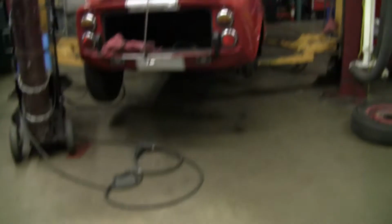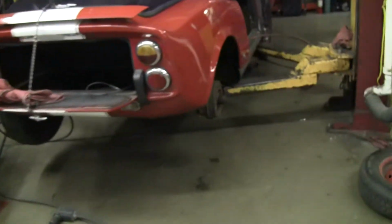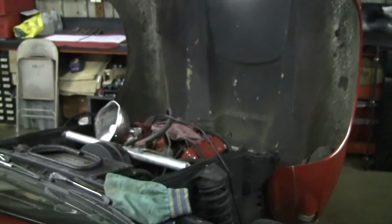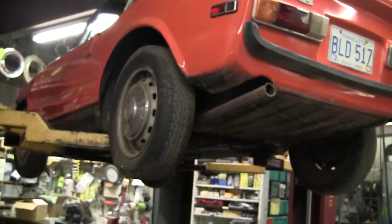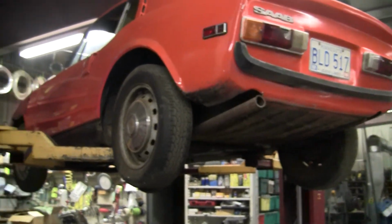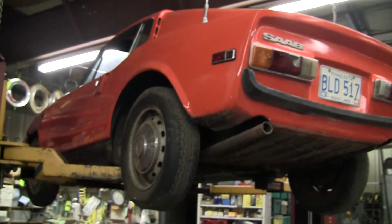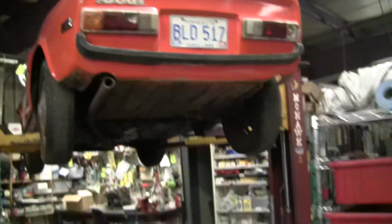I'll show you a couple other things we're doing real quick. Here's a 67 Wood Dash V4 that is getting a whole new floor assembly. We rebuild the floor assemblies in-house now. And then this is an original 1970 Sonnet 3. Still has the original window sticker. I bought it from the original owner, and I'll probably be putting that on eBay soon. But anyway, that's pretty cool.